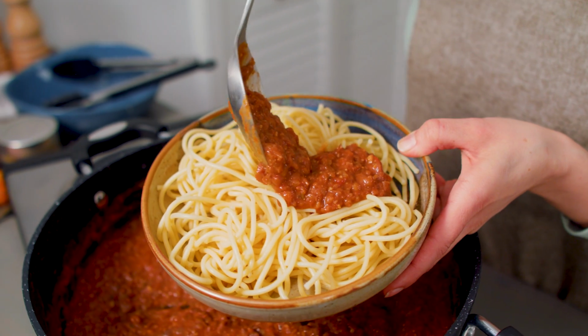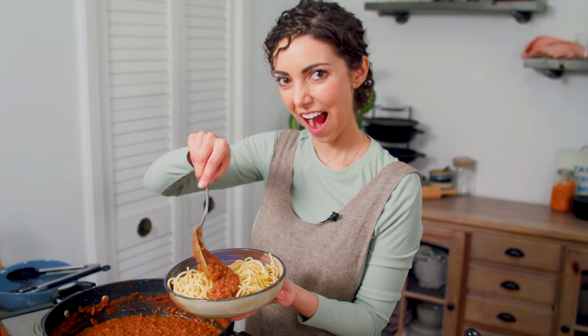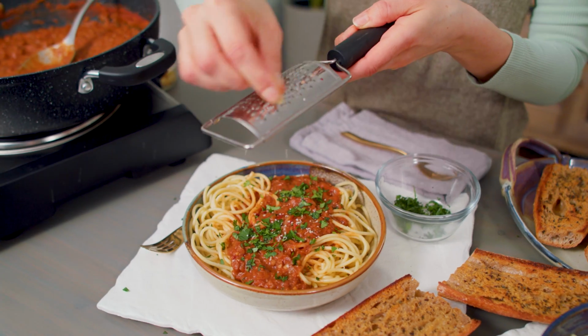Okay, number 5, we're getting into the heavy hitters. Red lentil ragu. This is another one that we make all the time, probably at least once a month. It's a good meal for when we don't know what to eat.